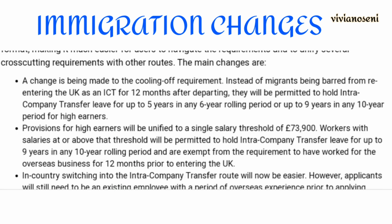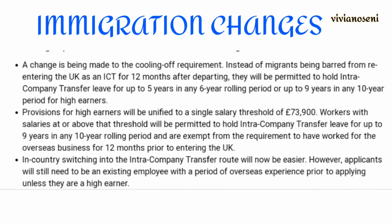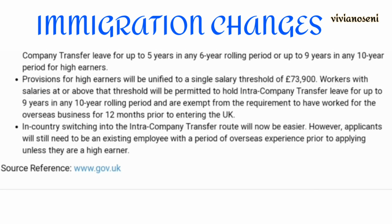The main changes are: a change is being made to the cooling off requirement. Instead of migrants being barred from re-entering the UK as an ICT for 12 months after departing, they will be permitted to hold intra-company transfer leave for up to 5 years in a 6-year rolling period, or up to 9 years in any 10-year period for high earners. Provisions for high earners will be unified to a single salary threshold of £73,900. Workers with salaries at or above that threshold will be permitted to hold intra-company transfer leave for up to 9 years in any 10-year rolling period and are exempt from the requirement to have worked for the overseas business for 12 months prior to entering the UK.